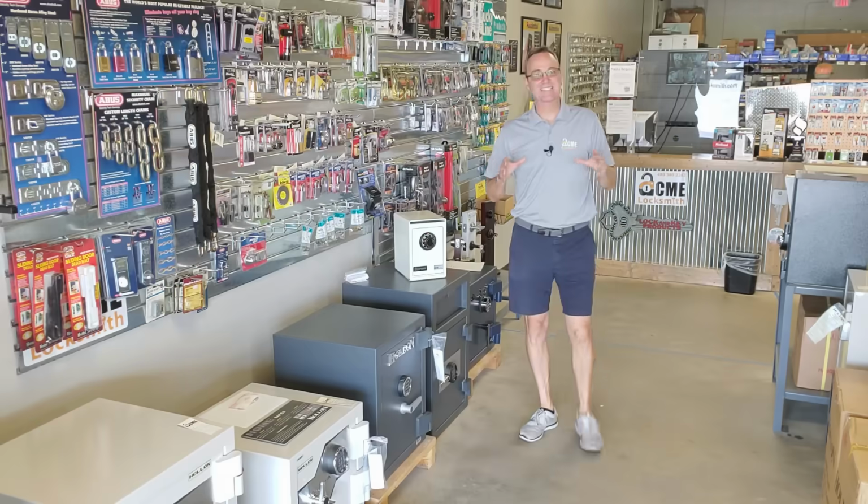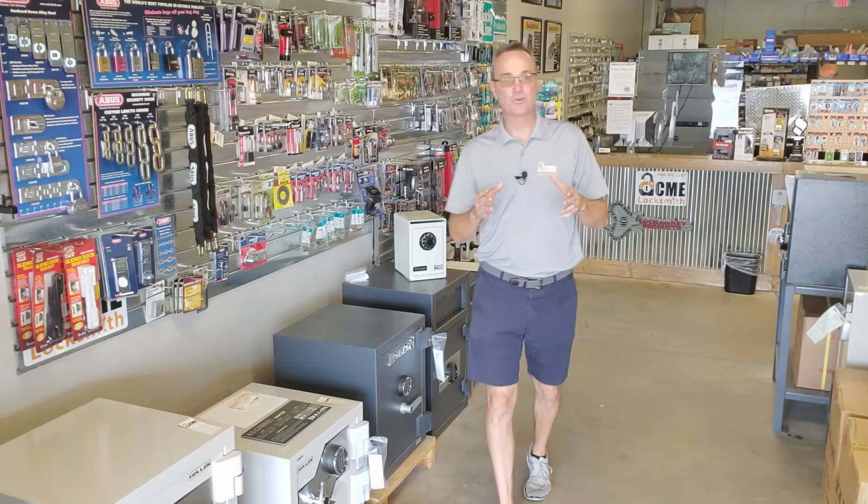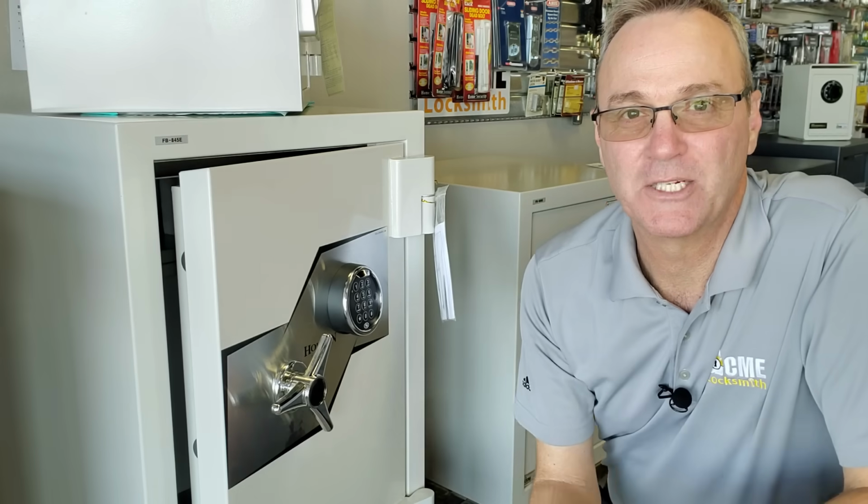When you're looking to protect any kind of content of value, you want a burglary rated safe. But which one do you get? It's very confusing. There's burglary ratings, RSC rating, TL15, TL30. What the heck do they all mean? Well, let's go through each of those step by step and tell you what you get at each of those burglary ratings. So let's start with a basic burglary rated safe.